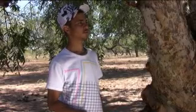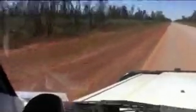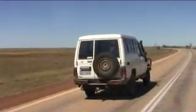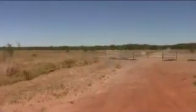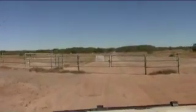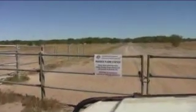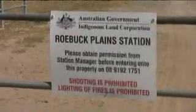To get to Roebuck Plains, you have to go out of town. You go pretty much past the roadhouse, down the Port Hedland highway. As you come out, there's a lot of big plain, and there's a turn on the right. There's a silver gate. Just go through there, but you need permission from all the elders and people that own the land, the important people, the traditional owners of this land. That's who you need to see before you go out there.